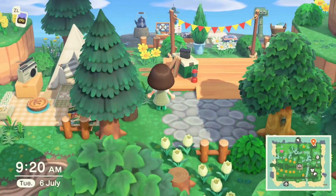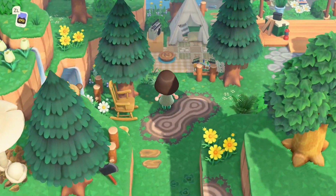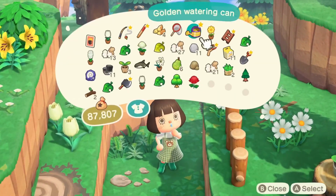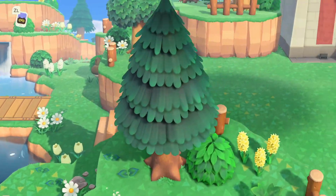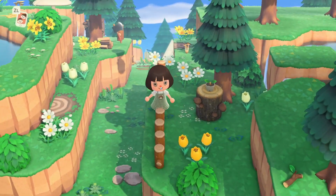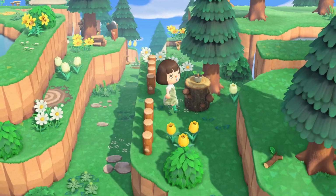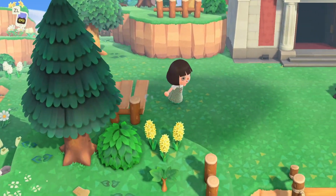Not really changed anything. I definitely need to fix the flowers because they're just taking over. Especially up there on the cliff as well, that all needs fixing. But I do really like my campsite. I want to get this balloon again, but it's in a really awkward spot. Is it going the other way? No, it's coming this way. Why can't I see it? Oh. This is going to be difficult. I'm just going to leave it. I'll miss that one. It's going to be too much of an effort to get it.